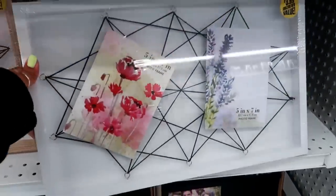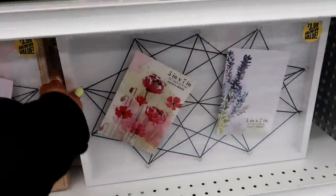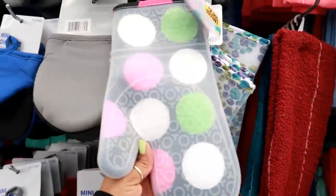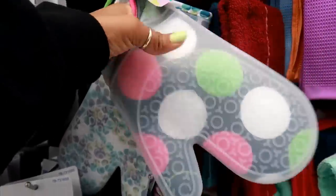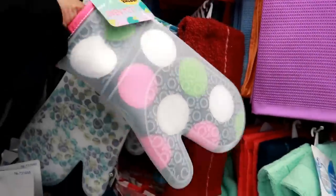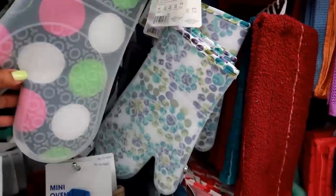What is this? Oh, this is cute too. That's $3.99. And just put some pictures on there. Oh, look at this oven mitt. This is BPA free. It's kind of like silicone on the outside part, but then it has fabric on the inside, and it's $2.99. That's cool. I've never seen one like that. They have different patterns.